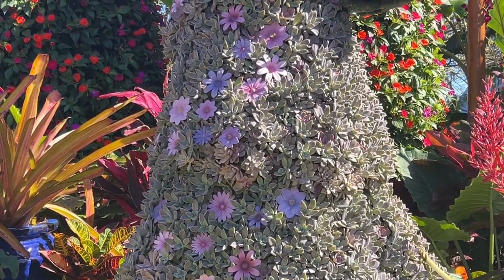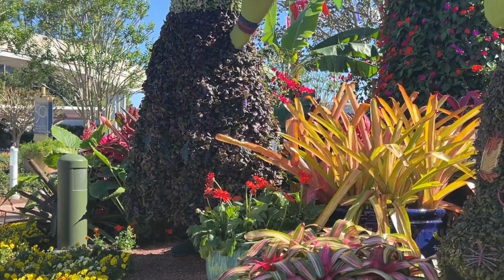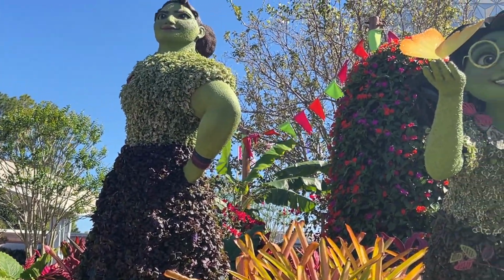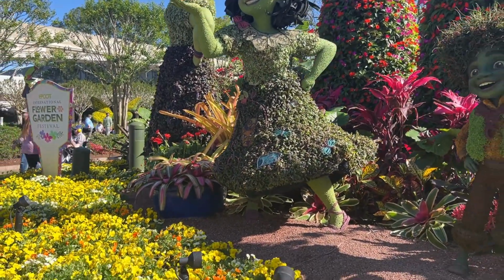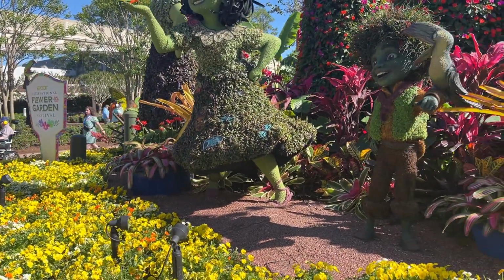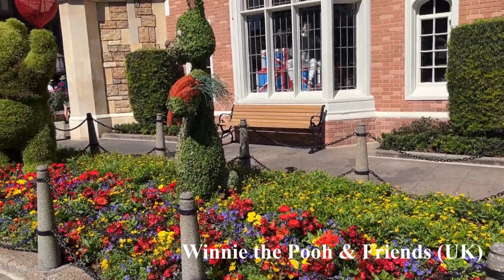This year, Disney filled many of their topiaries with succulents. Not only do they look really neat with the succulents, but it also helps reduce the amount of water or irrigation required for the topiaries. All right, so for the remainder of this part of the video, I won't be doing any talking, so sit back and enjoy the topiaries.